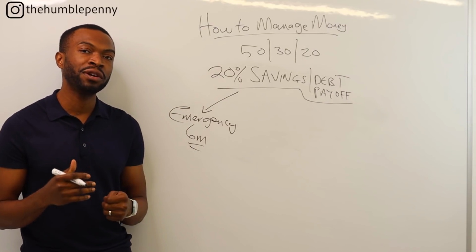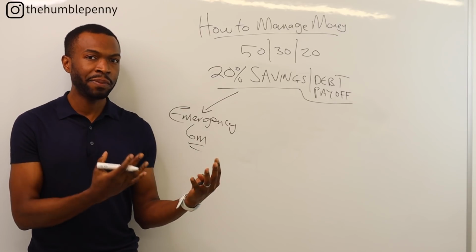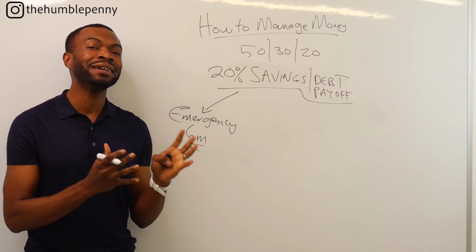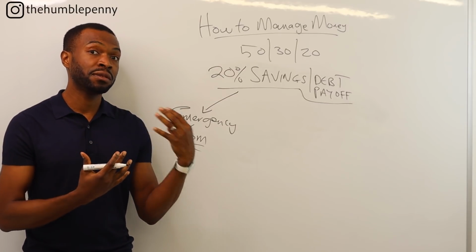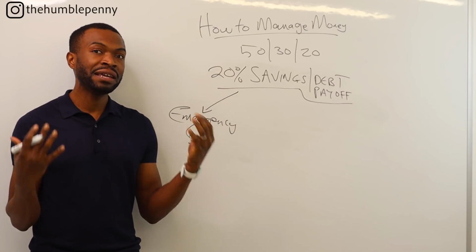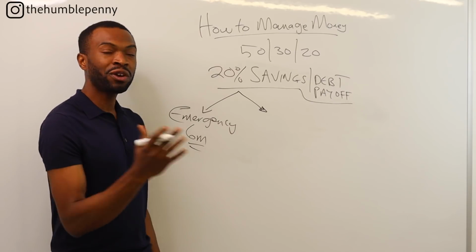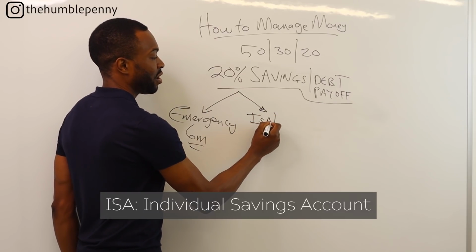So say, for example, if you are spending £2,000 per month as your expenses, then you want to make sure you have at least £12,000 saved away as an emergency fund. Now, typically, most people say between 3 and 6 months. And that's a fair emergency fund to have, but in the current climate we're in, I'd highly recommend aiming for at least 6 months. We also want to focus on savings into our ISAs and our SIPs.